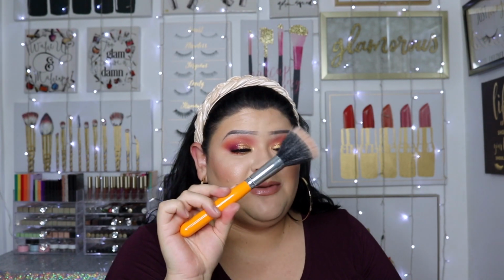This next product, I already had it for a while. I think I had only used it once, but when I used it with a brush that just applied too much color, and I just didn't blend it correctly, I felt like I didn't like it. Now that I use it with this brush, which is also my favorite, I don't know where it's from. This was a gift to me from my friend, and I am obsessed with this brush.